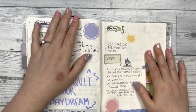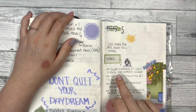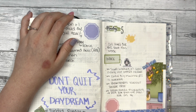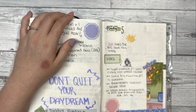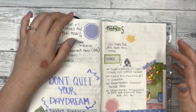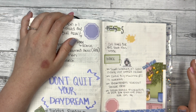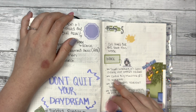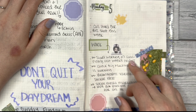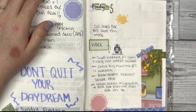So anyways, for Monday, how I set it up is I have one of these functional boxes and I write work in it and put a little arrow down just because I like how it looks, I guess. And I usually have my checklist of things that I need to do for the day, or I'll look back at what I did on the day and document it. So for example, for Monday, I started working on completing last week's orders. That was more of a reflection of what I did.